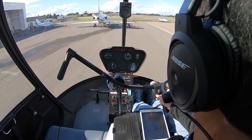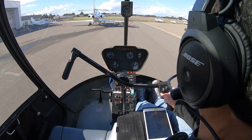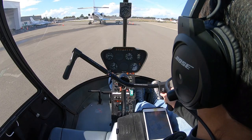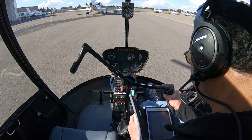Hayward Tower, 3254 Foxtrot, holding short behind the Skyhawk at Alpha 28. 3254 Foxtrot, stand by, it's going to be a moment for saturation. Roger, 54 Foxtrot. Verify number one, runway 28 left at Alpha, please. 60330, roger, stand by. Number two at runway 28 left, say call sign, please. 311 Mike, Hayward Tower, just verify you're number two at 28 left, please. Hey, we're number three, I think you've got 54 Foxtrot in front of us. Roger.